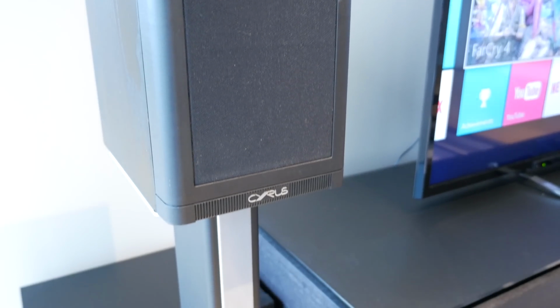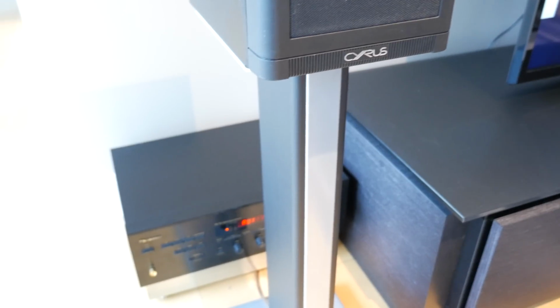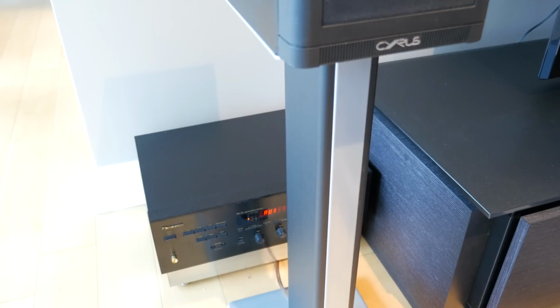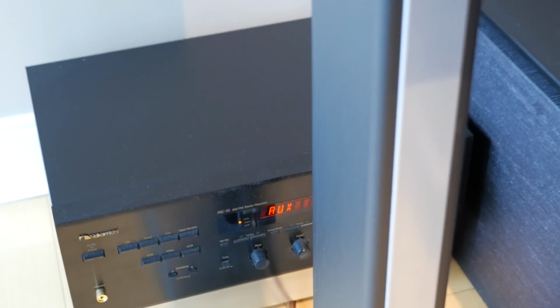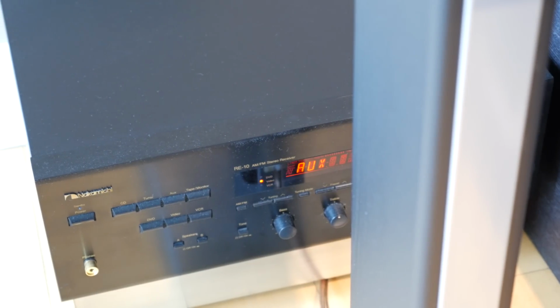In terms of my audio setup, I've had this for a couple years now and it works extremely fine. It's all of my dad's old stuff who's really into audio. I've got 2 Cyrus speakers, and down below I've got my Nakamichi Receiver. It's kind of old, but it does what it's supposed to do. Makes the speakers work, hooks it up to the TV.